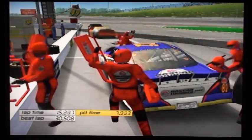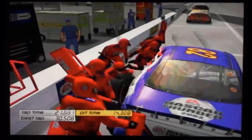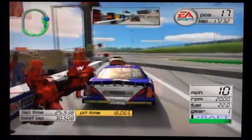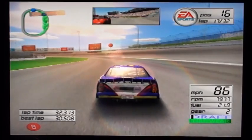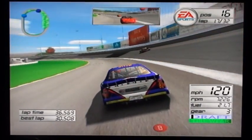Oh, Ricky Craven almost hit my pit crew, for God's sakes. So I came in ahead of Dale Earnhardt Jr. Hopefully I will be out ahead of him. Doesn't look like I will be. Slow pit stop. A little bit slow. Oh, I'm side by side. Is Junior there? Yep. Oh, I did beat Junior. That's good. I'll take it.